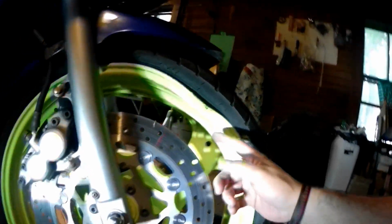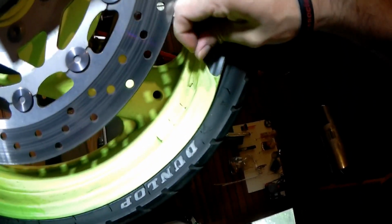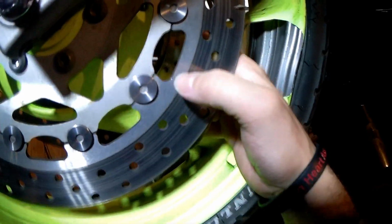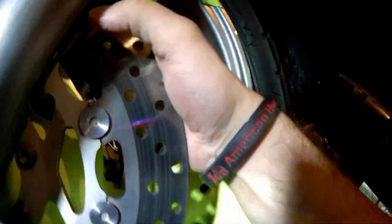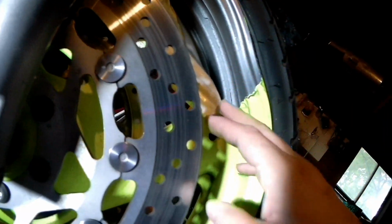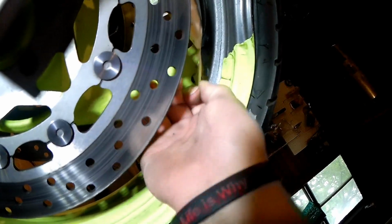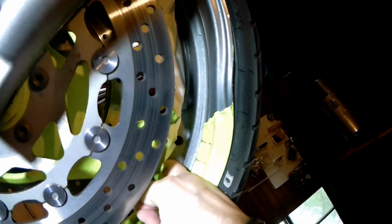This is obviously just Plastidip, so we'll go ahead and peel this right back. Holy shit. What? Wow. Guys, that has a huge crack in it. Holy shit.